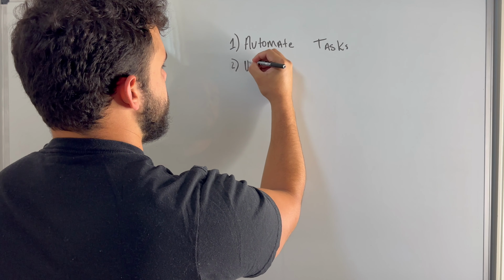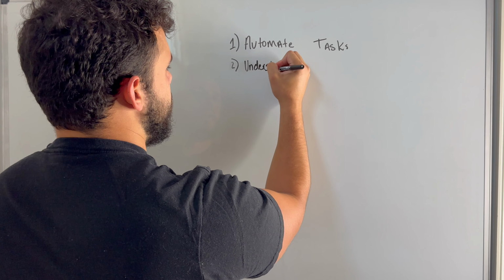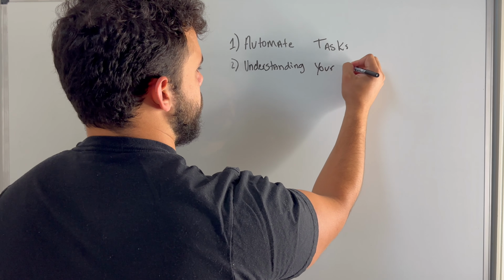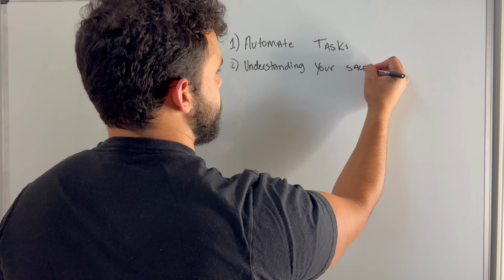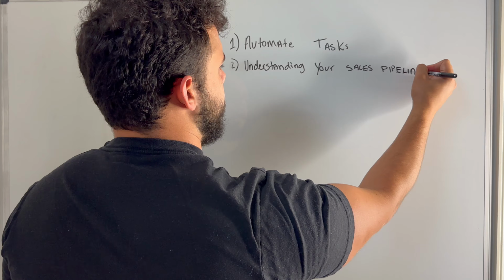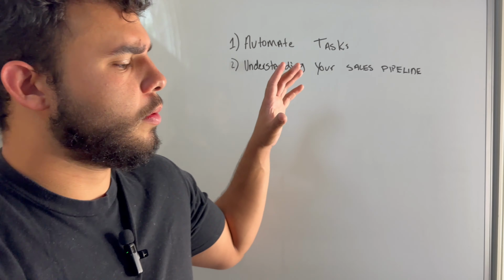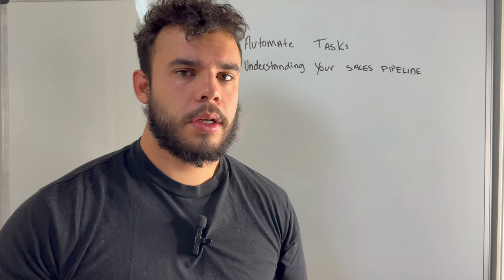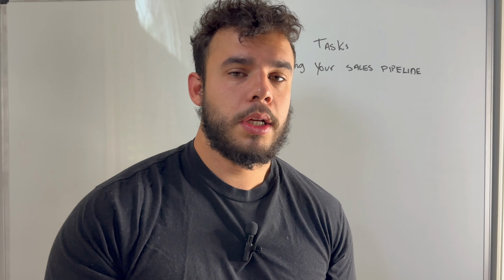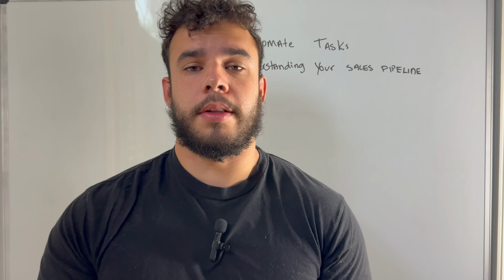Number 2 is understanding your sales pipeline. This is the easiest way to lose money. If you don't know your sales pipeline and the steps it takes, which surprisingly people don't know, the steps it takes to close sales within your company, what do you have to do? Do you have to get the lead on the phone? Do you have to go give the estimate? Do you have to go give them a proposal? Do you have to go get the build material? Do you have to go talk to an insurance provider?